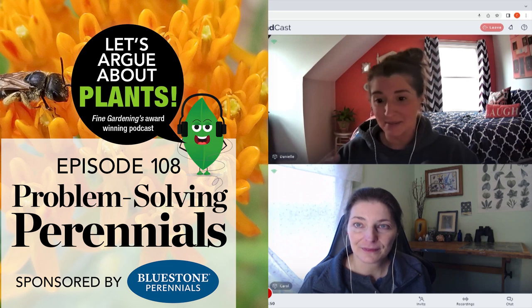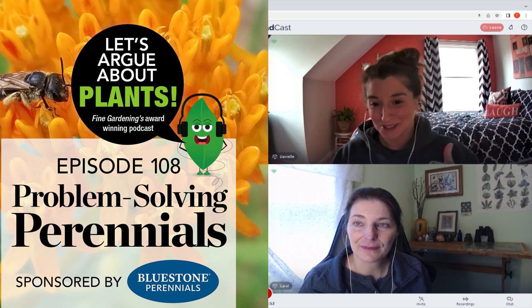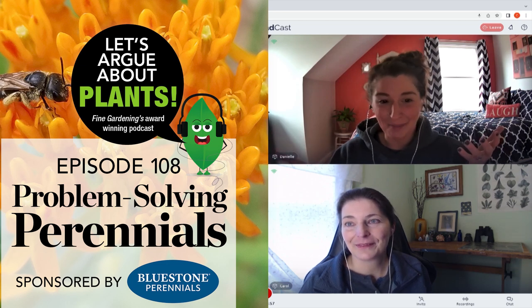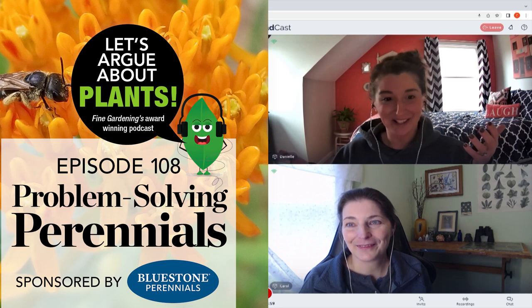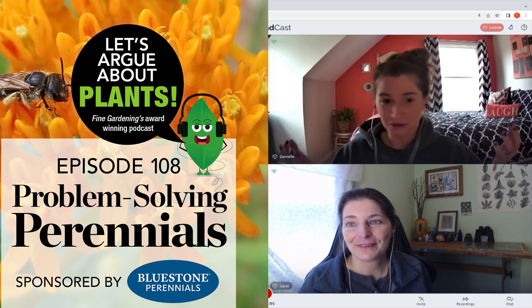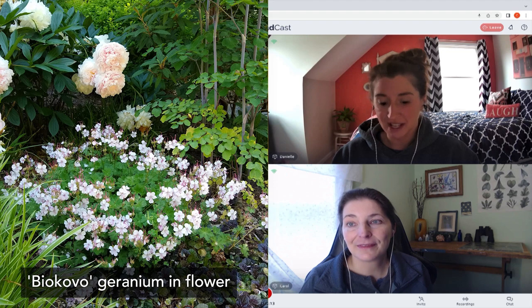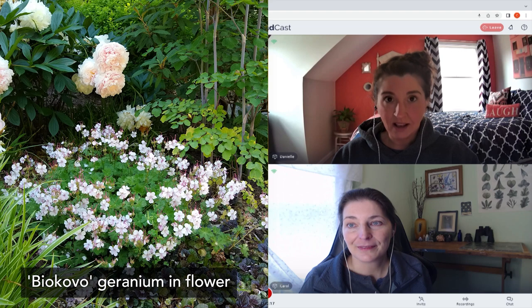Most of the time, if they say full sun to full shade, in one of the conditions the plant looks like crap. It burns out in the sun, or in the shade it looks weak and measly. But one plant that I found through trial and error and sheer luck that does well in that condition is Biokovo geranium, Geranium cantabrigiense 'Biokovo', zones 4 to 8.